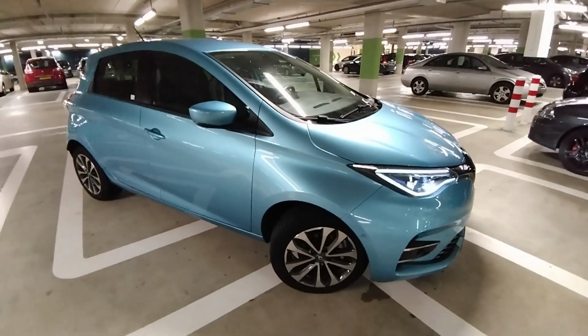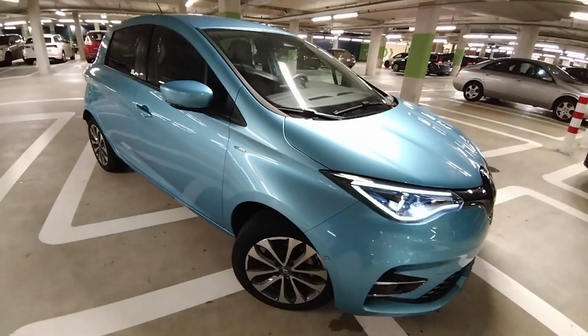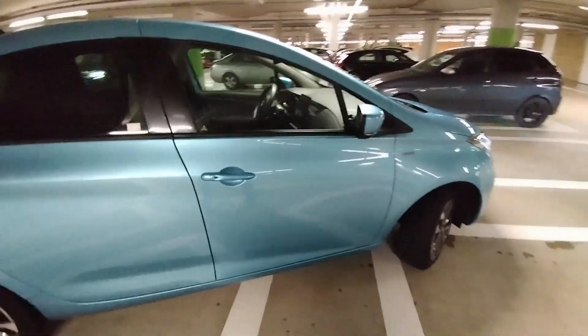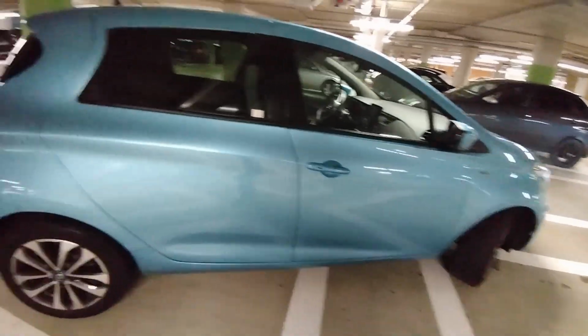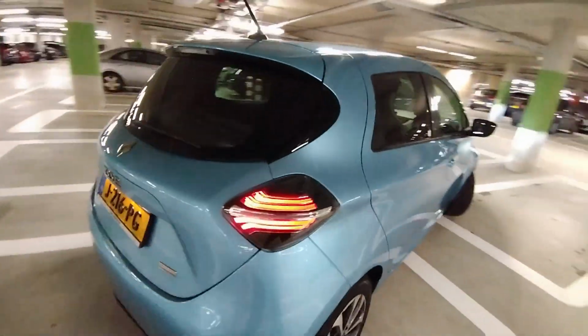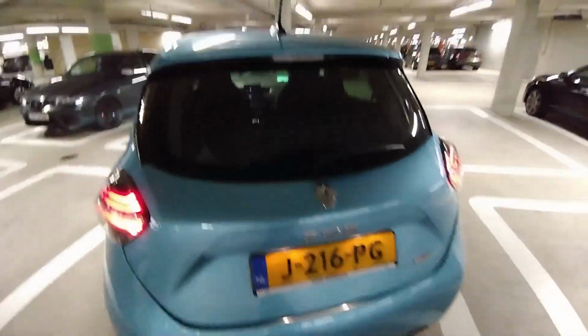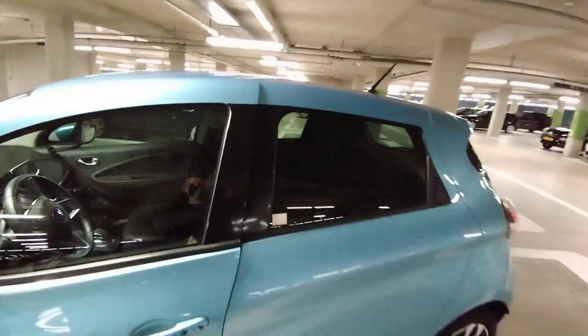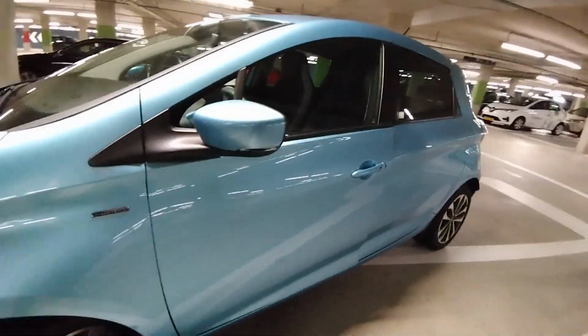Celadon Bleu. Looks like it came brand new out of the factory in the showroom. Looks like somebody paid maybe €1,000 for a detailing job. But we were able to do this for only a fraction of the money. We kept the car completely scratch-free. We protected and sealed it with really nice products.